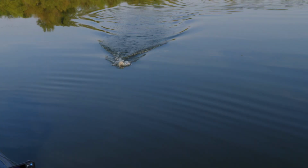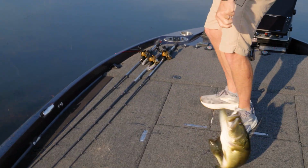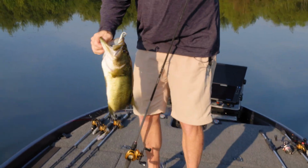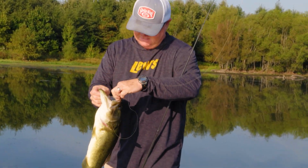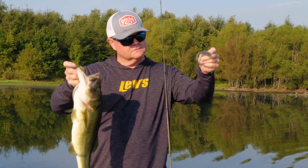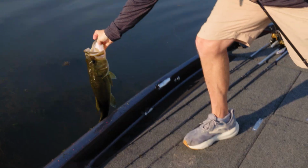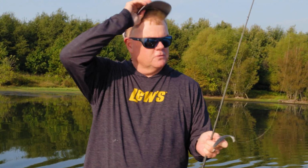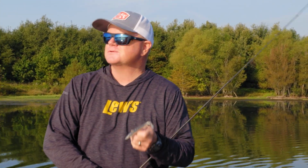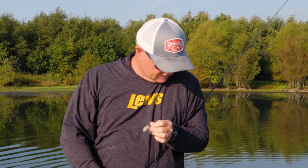We got him with the swimming caffeine shad. Yeah, typical fall bass. Kind of long and skinny, but a pretty one. Well, we've caught several this morning. We've only been out here a couple hours. The sun's now starting to get up. We're gonna take it back to the house.